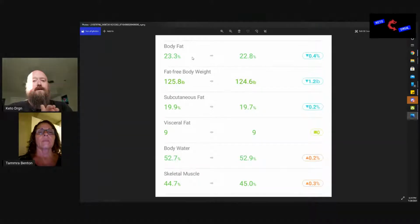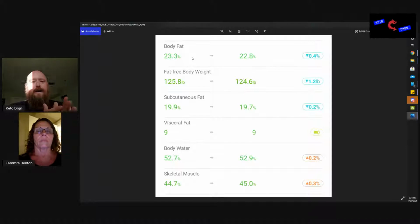If it was the first time you used it, it was right before a shower. It's consistency that you need, to make sure that the numbers going up and down are what we're looking for. Okay.